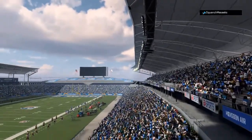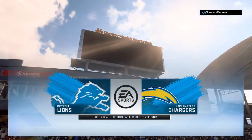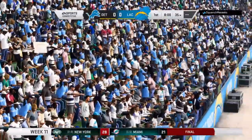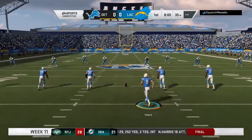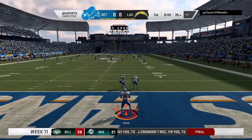Okay, Coach, it's the NFL on EA Sports, and we are at Dignity Health Sports Park in Carson, California. Coming up, we've got what should prove to be a good one between the Detroit Lions and our home team. The NFL season has hit high gear, and off we go in Week 11 on EA Sports.